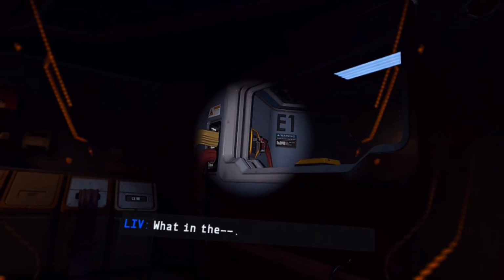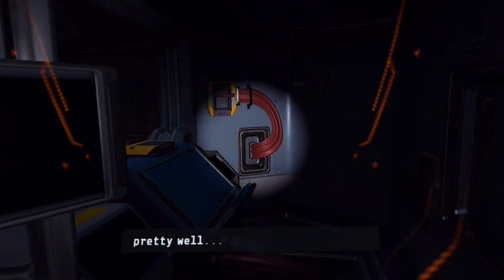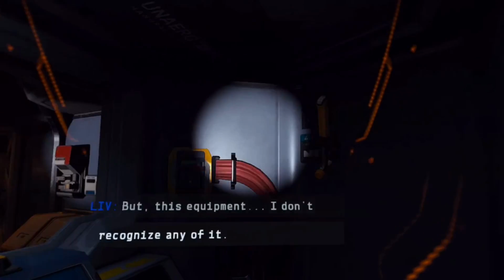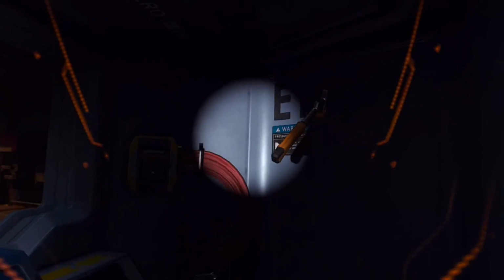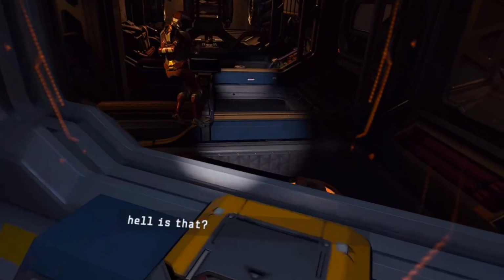What in the... I know these Pioneer-class ships pretty well. But this equipment... I don't recognize any of it. And more importantly, what the hell is that?